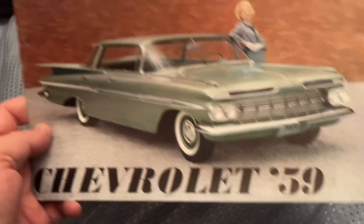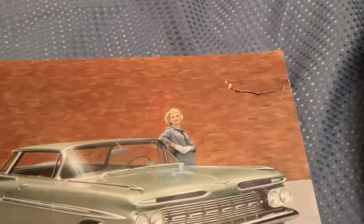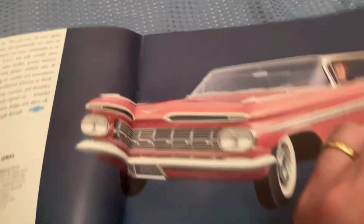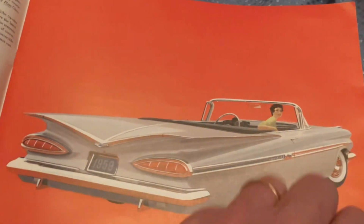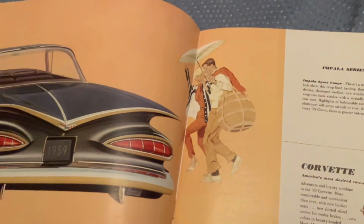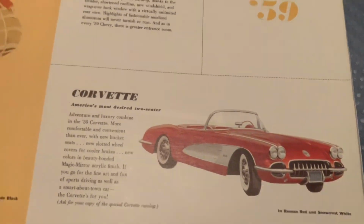And they're not part of the actual press kit, but I've also got the 59 brochure. It's got a rip in it, unfortunately, in the cover. But you can see, you know, these terrific looking cars. Beautiful designs. I really like the cat's eye tail lights on the 59 Chevrolet. Looks really, really good. I definitely prefer it over the 60 model. Got the Corvette there as well.